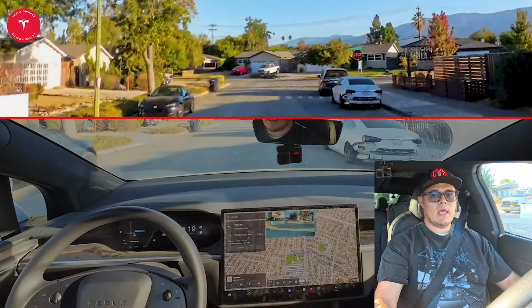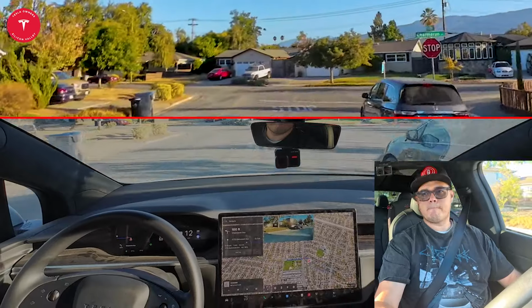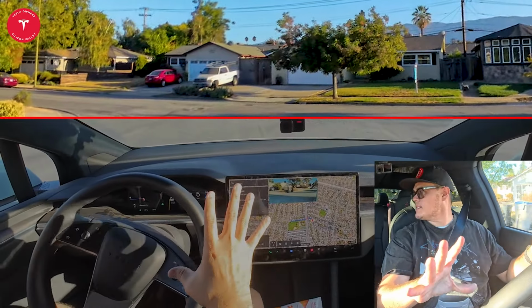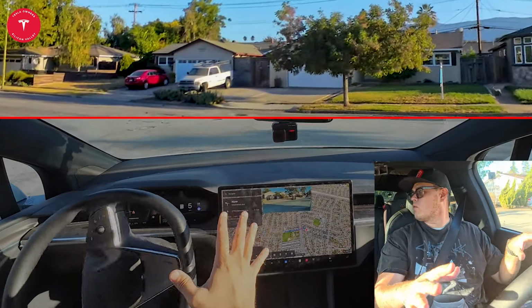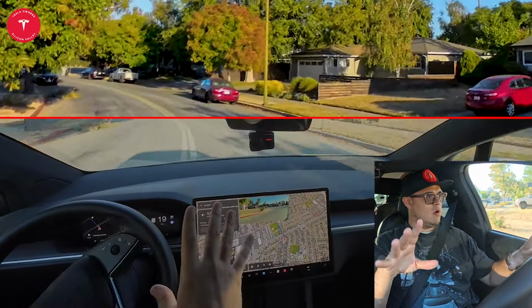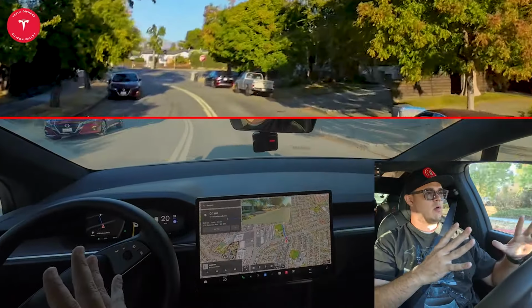So we're going to be making a left here. And for those that may be asking, this is a 2024 Hardware 4 Model X Long Range. All right, so again, let's go across this pillar.